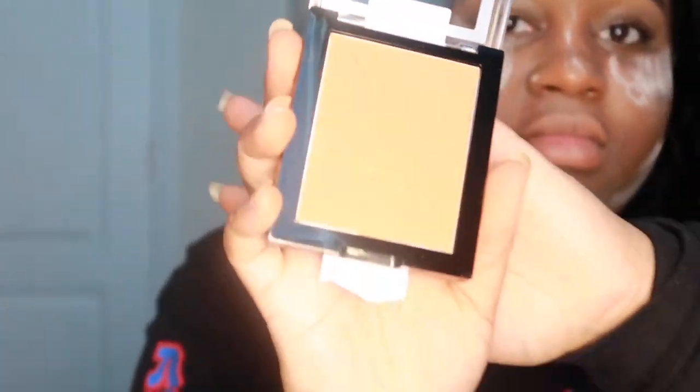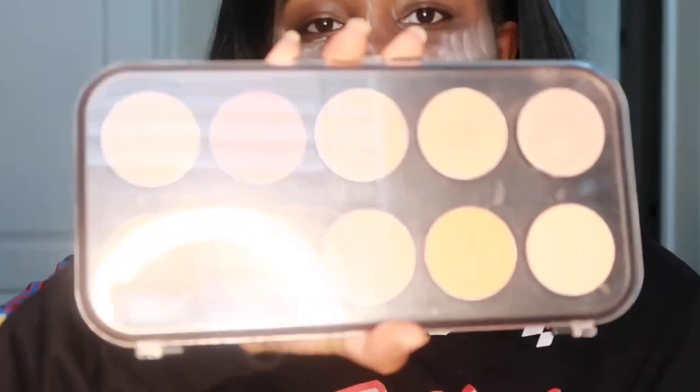This is the bronzer color, and I'm gonna mix that with this palette that I got from Forever 21. It's powders and whatchamacallit? It's powders and other stuff that look like powder. That's all I'm gonna say. Y'all know what I'm talking about.